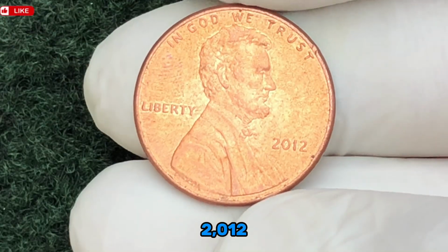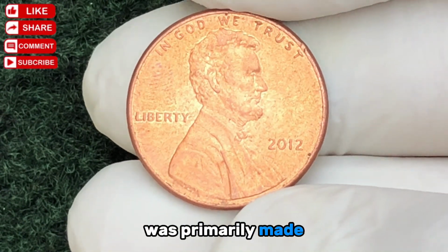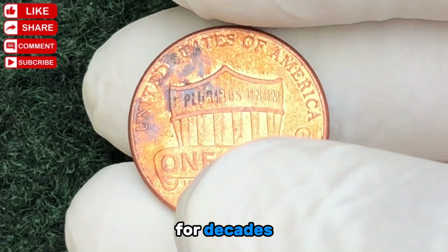Fast forward to 2012. The penny, as we know it today, was primarily made from a copper-plated zinc composition, a material that has been used for decades.